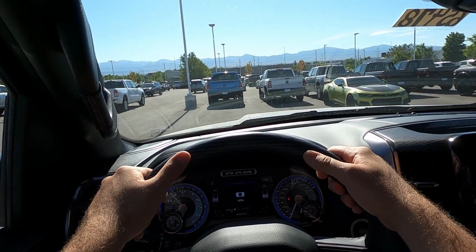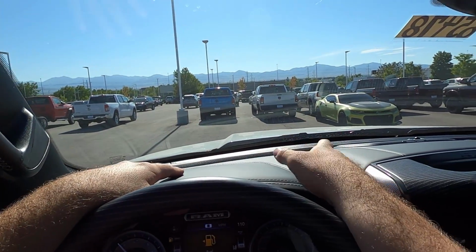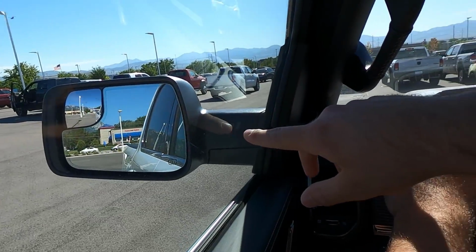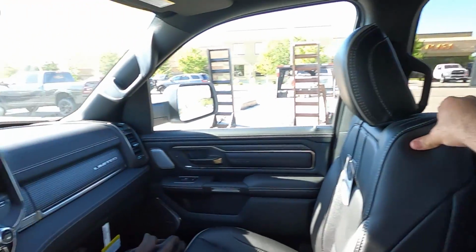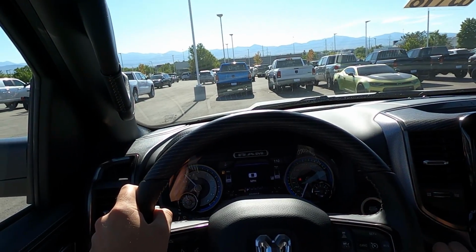Let's quickly talk about visibility here on the Limited before we set off. So visibility over the hood, that's kind of what that looks like. And man, look at that ugly green Camaro. There's your visibility through the side mirror and your visibility through the other mirror as well. And then here's all throughout the rear as well on the truck. And I said "as well" like 50 times, make a drinking game out of it.